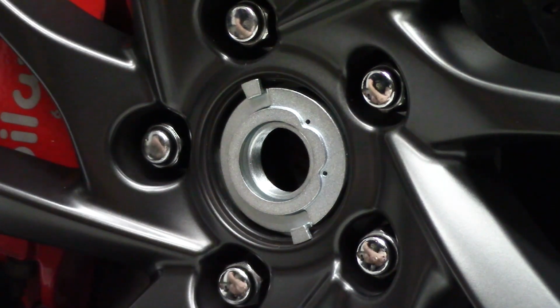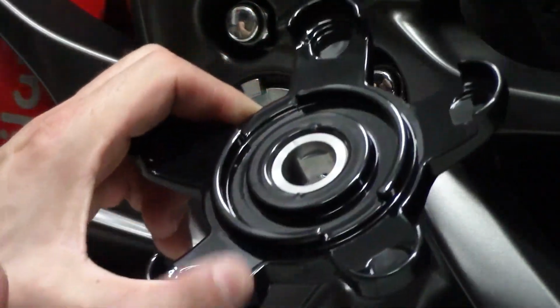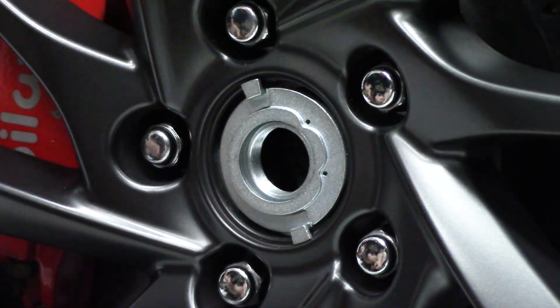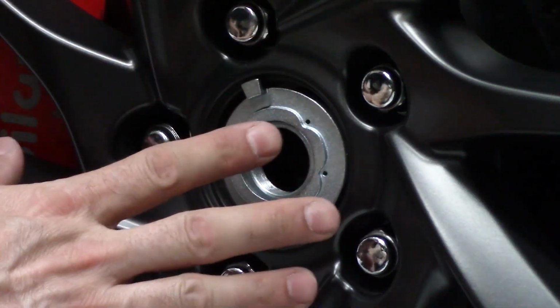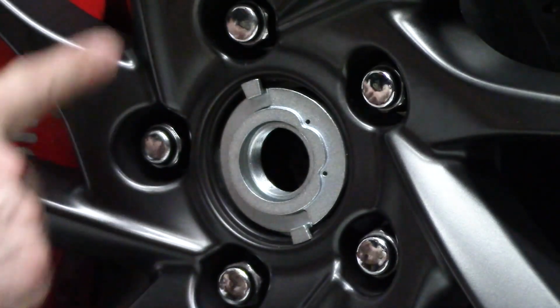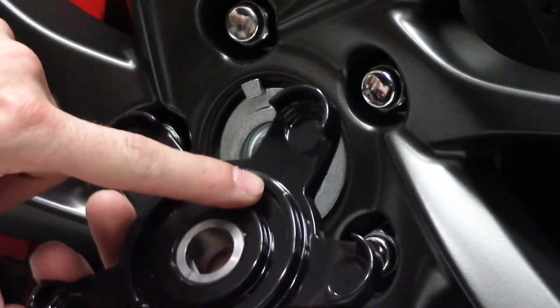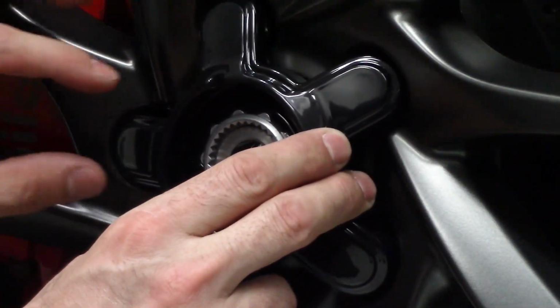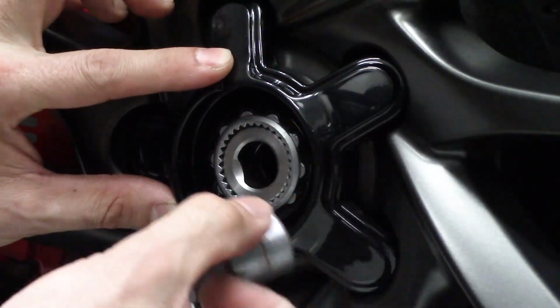The cover plate is next, and on the back side there's a raised ring that braces itself on the outside lip of the rim. The good thing is that it makes contact underneath the center cap area, so there's no worry of scratching up the face of the rim. This notch lines up with the tab on the backing ring, and while you carefully hold it in place, use Rimgard's special tool to thread the cover plate into the backing ring.